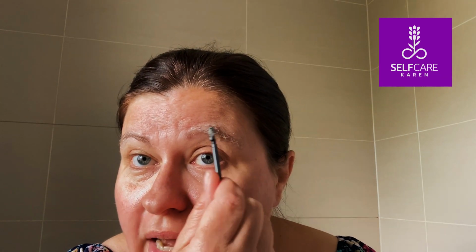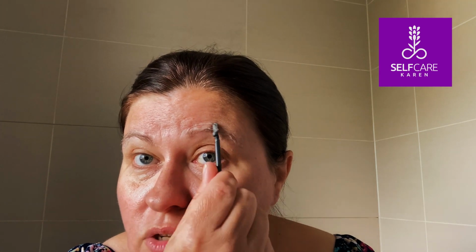I would go in and use this on the roots, but not today. I haven't got time now to sort my hair out. Okay, so I will go and tidy that up a bit, and I will leave it on for 10 minutes, and then I shall remove. So see you in a bit.